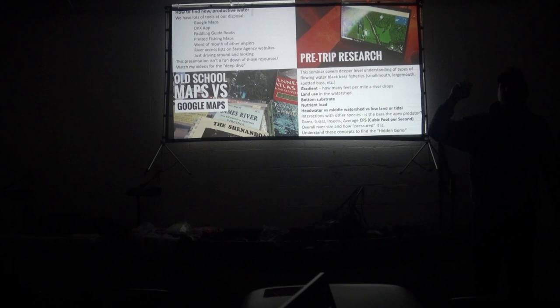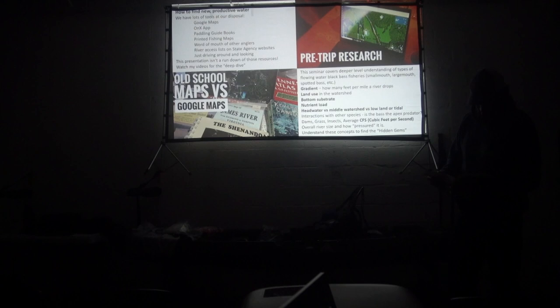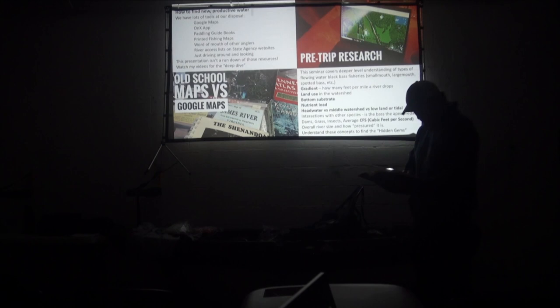So gradient is how many feet per mile that a river drops, okay? I'm going to just pick one in this paddling guidebook. So Armstrong Creek. I actually know this one because I fished the mouth of it at the Susquehanna. Section 1, Rudder Road to Mouth. It's a distance of 8.8 miles. Gertler says it's a 3-mile float trip. Difficulty is of 1, which means there's some Class 1 rapids. And the gradient is 19. That's pretty high. That's a pretty aggressive, it's dropping pretty good.